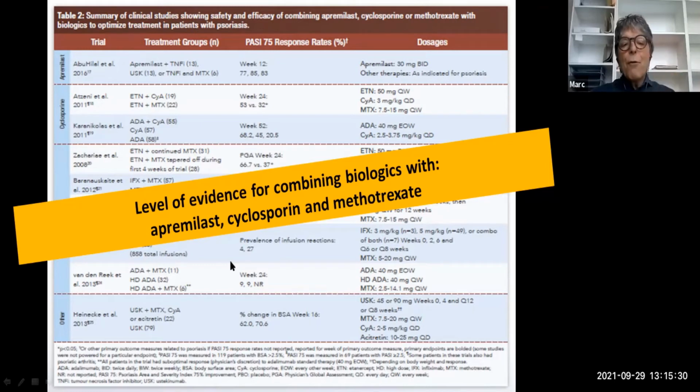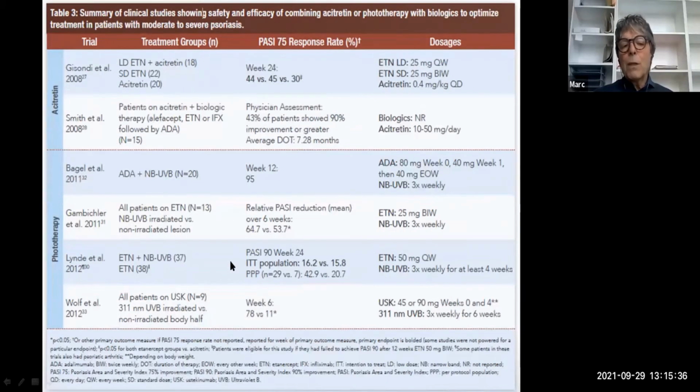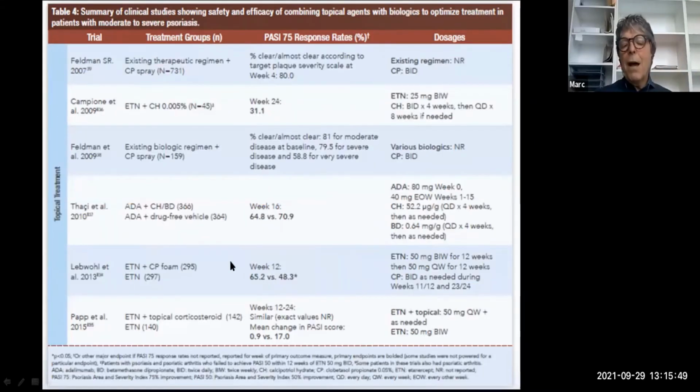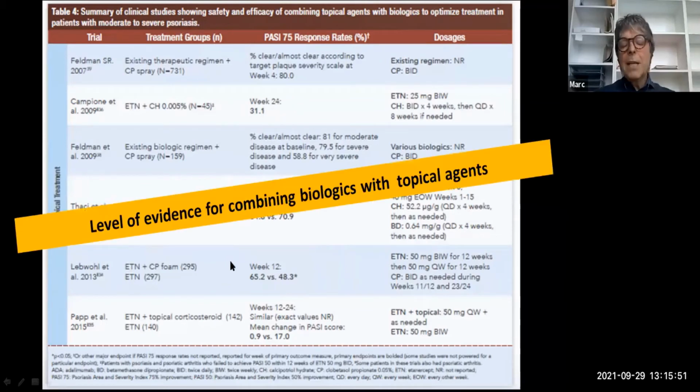This is there for reference, and I will be more than pleased to share this with you if ever you need these references. The next slide is about phototherapy and biologic. Actually, there's a fair amount of literature of combining biologic with phototherapy, so it's there. So if you're using one of these strategies, there's something that will back you up. And the last one is biologics with topical agents. And once again, a lot of literature with this type of combination.